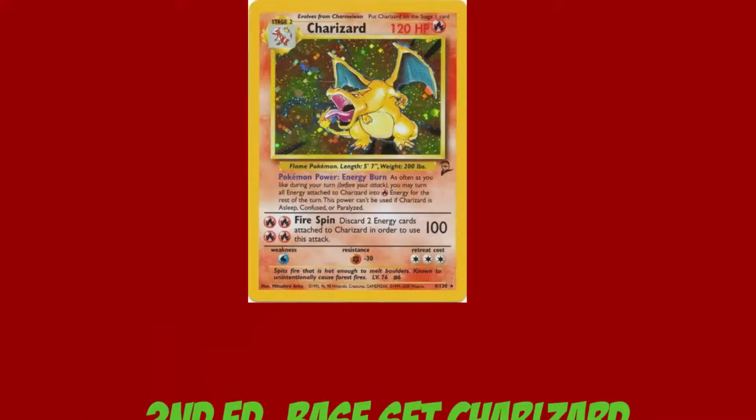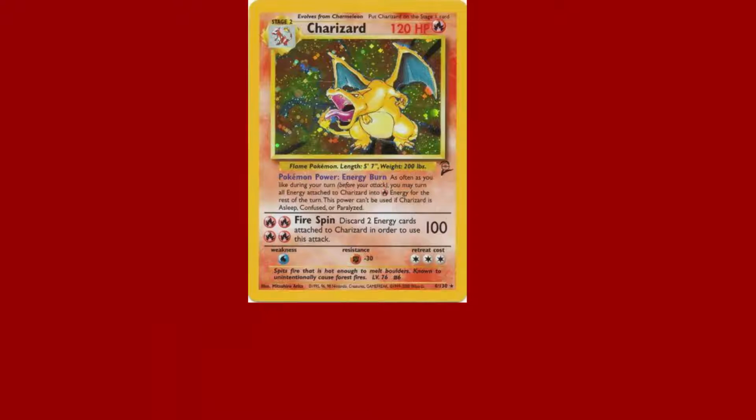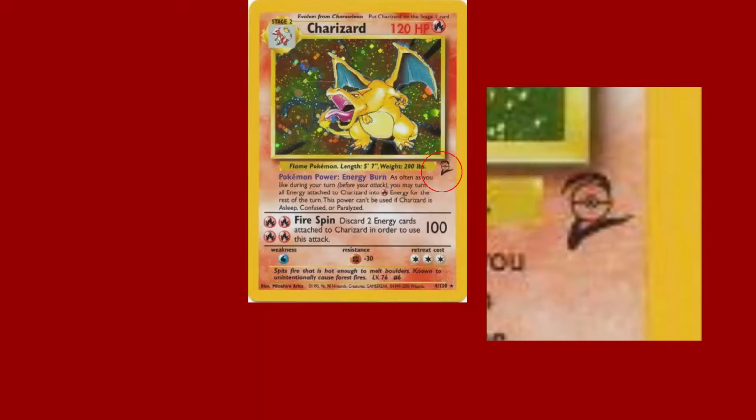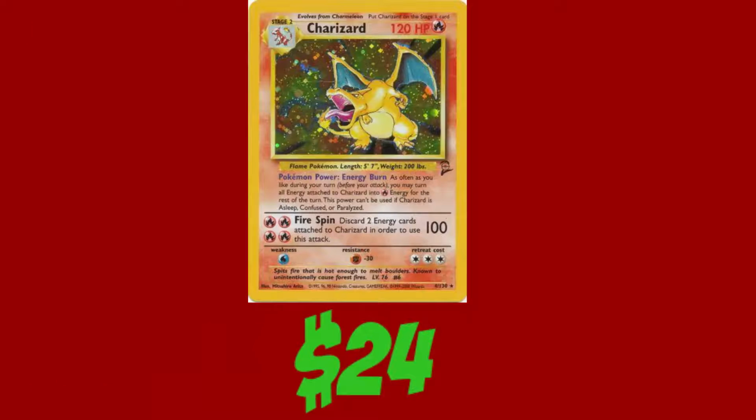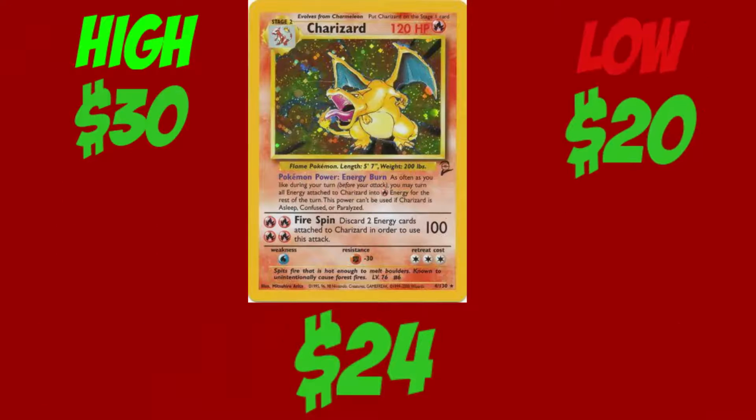Next, I'm going to talk about the second edition base set Charizard. This Charizard will have the same features as the one I mentioned before, except it will have the original second edition symbol, which looks like a Pokeball inside of number 2. This Charizard on average goes for roughly $24, on the high end $30 and the low end $20. This makes sense because it was printed later than the regular base set.